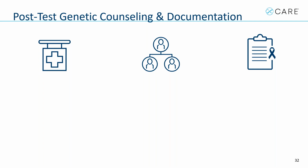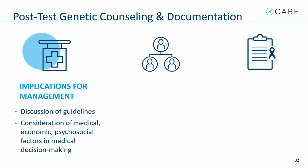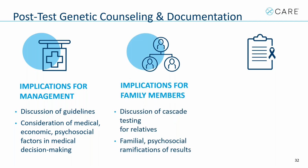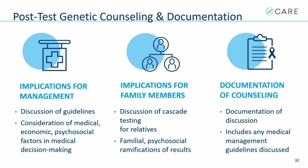I'm sure most of you have some familiarity with what a genetic counselor does, but on the post-test genetic counseling and documentation side, just some of the key highlights. Genetic counselors will discuss the implications for management, including NCCN guidelines, consideration of medical, economic, and psychosocial factors. Once we identify a positive mutation, it clearly has ramifications to the family members. So they'll cover the discussion of cascade testing and the importance for their relatives. And then lastly, documentation in a genetic counseling note is really key. Therefore, you get the information that you need, the patients get the information that they need so that they can actually be empowered to take control over their healthcare and be provided with options and recommendations on what to do next.